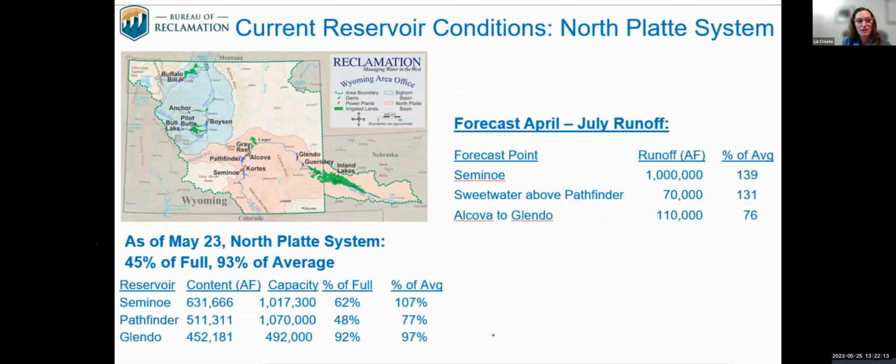Next slide switches over to the North Platte side of things. The North Platte is going off of several dry years. The reservoir system over there isn't quite as flush with water. You'll see the reservoirs as a whole are 45% full or 93% of average.